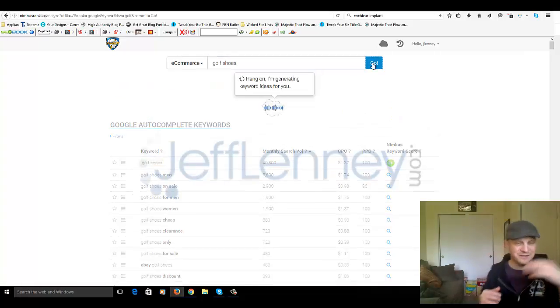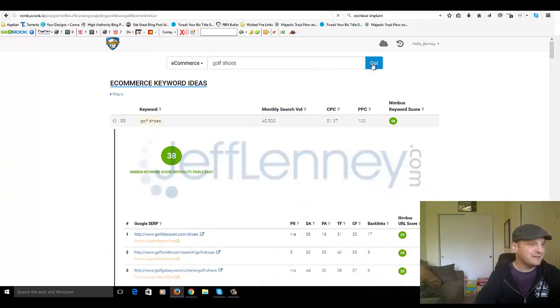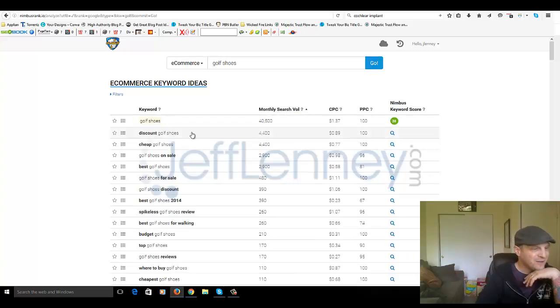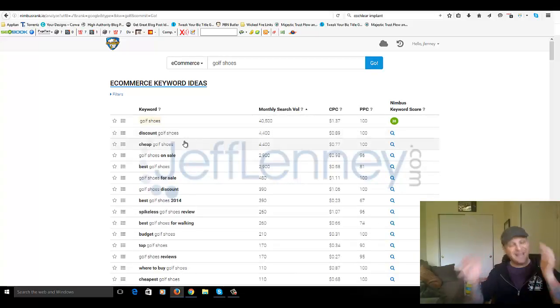Let's go to e-commerce now and see what people are searching for in the Google Shopping section. These are going to be searches related to physical products that people want to buy related to that phrase. And it might be similar, it might not be. Here we are: discount golf shoes, cheap golf shoes on sale. So you guys will see there really is a hell of a lot you can do with this tool.